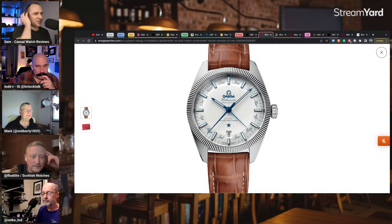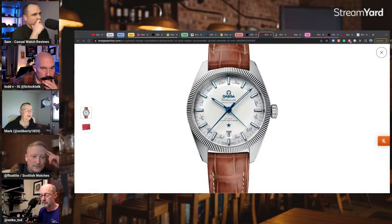I don't think I'd paid attention to that watch before, but yeah, it looks really cool. It's a real shame that they don't make more of the Globemaster range. There should be a GMT. The annual calendar is great, but there should be a GMT.